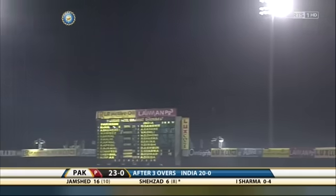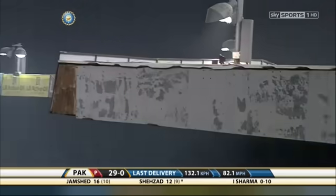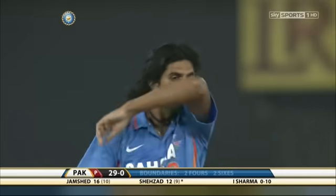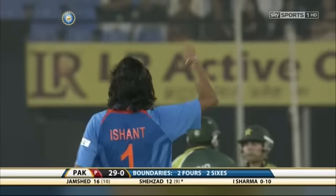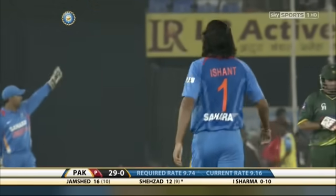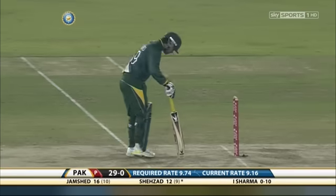Oh, that's massive. That is as big a hit as we've seen tonight. Short ball from Ishant Sharma, and that's disappeared into the crowd. And so Pakistan just upping the ante here in the last few deliveries.